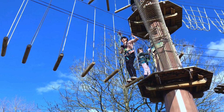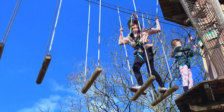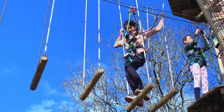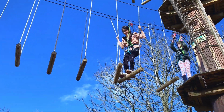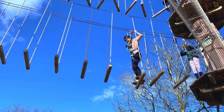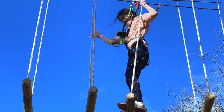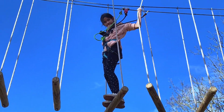So this will be very memorable. I'll remember this every day, and even when I'm 85, I'll still remember it because this is the first time I did this with my friends. And I'm very thankful that I went to Go Ape, and I really recommend you to go there because it's so fun, and you can also invite your friends there because it's more fun with your friends. And because I've never done this in the Philippines. This is my first time, and like I said, this is gonna be a memorable one.